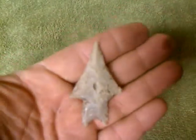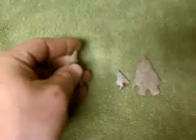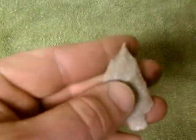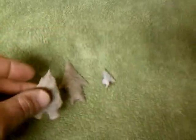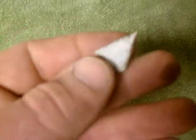This is that Pedernales, and that's a real typical point down here in Texas Hill Country. Montel, that little ear broken, and looks like a Donahaw tip. Never seen one with a Donahaw tip before, so that's pretty cool. And this one here, I just picked this one up off the top. I didn't film it, but that's a little Edwards. So those are the three out of the new dig site that we have.